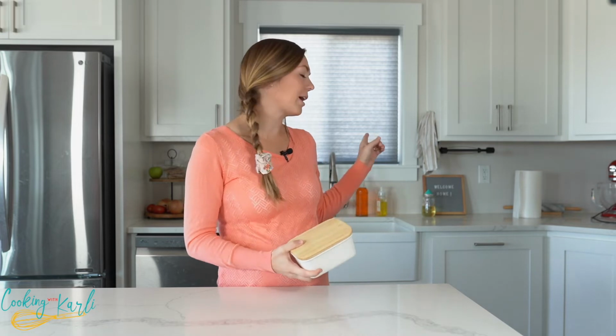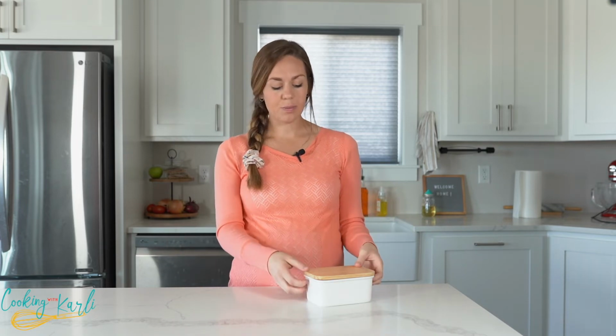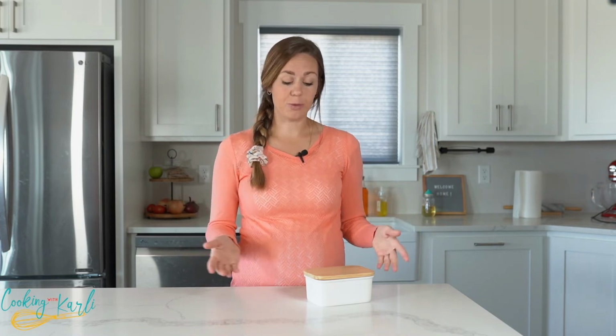Plus, it's really cute. And I just leave it on my counter back there. You've probably seen it in my other videos. It's just always on my counter. We go through a lot of butter. And I just picked white to go with my kitchen, but it comes in like every color imaginable. There's black, blue, purple, pink, anything that you want to decorate with, colors you decorate with in your kitchen.